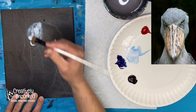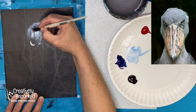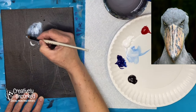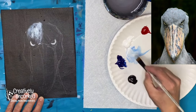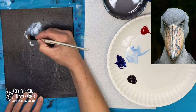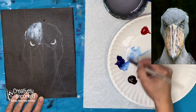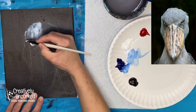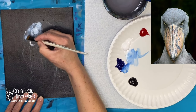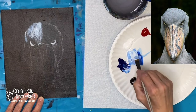I don't know a lot about shoebills. I know they originated in Africa, and most of them are living in zoos now. Endangered and all. Maybe a little more blue on that part. And they're huge. They're like 4 feet tall.